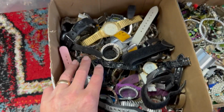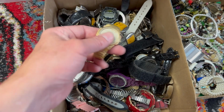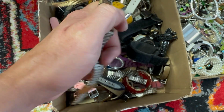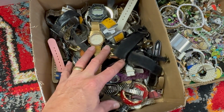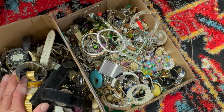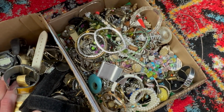With old watches, people will harvest the band sometimes if they're gold filled, or just to replace ones that are even more damaged. Oftentimes the back of the watch is taken off, but the band is still totally functional and worth reusing. Sometimes people harvest components to fix other watches, or use them in artwork or crafting. Then also junk jewelry, broken pieces. They'll harvest rhinestones to fix nicer pieces, and do all kinds of craft things with them.